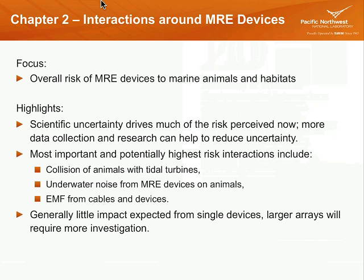And that is really what is driving concerns by regulators, stakeholders, etc. And if, in fact, it is scientific uncertainty underpinning much of this concern, this is an opportunity where good, question-driven, hypothesis-driven data collection and research can really help reduce that uncertainty, get us a better sense of what may or may not be occurring.